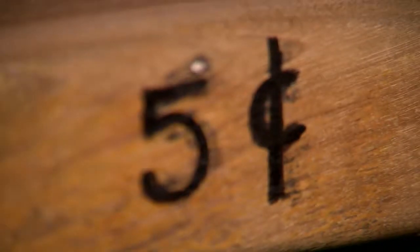It's hard to find a lot of these games, and especially when you can still play them at the original price. If it was a penny, you pay a penny. If it's a nickel, you pay a nickel. How can you beat that?